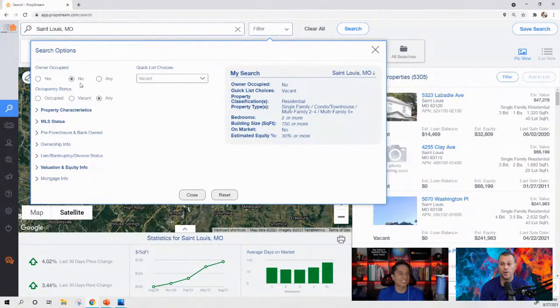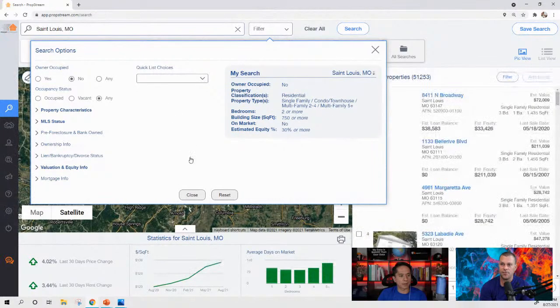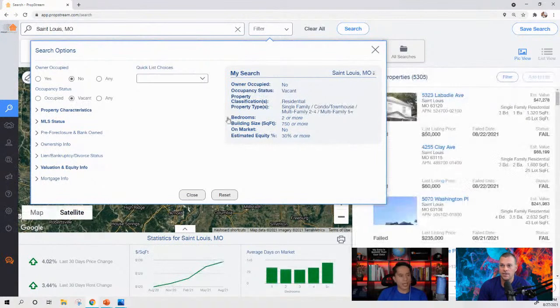Got it. I've got a quick question. What if you undo the quick list? Okay. So right now there's 5,305 properties. Now it went to 51,000. What happens if you click the vacant button? Would it go back to the same 5,305? Yes, it's the same thing. Same thing, correct.